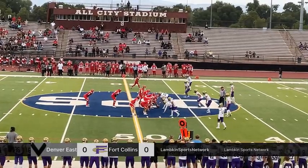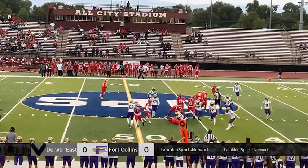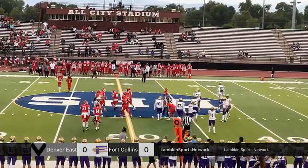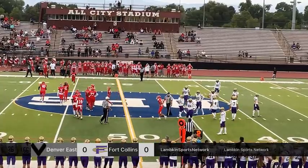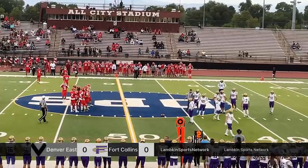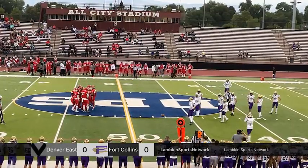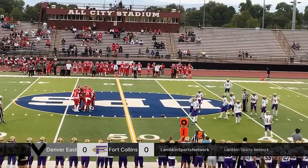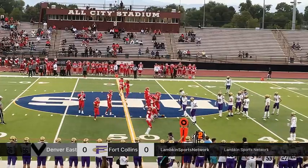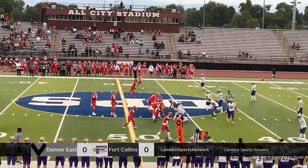Angels on the 48-yard line. I formation. Hand off to the I back, but up the middle. Tripped up. Gain of about 2 yards, maybe. He's second and 9. Second and 9 on the 47-yard line.